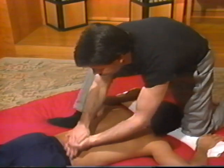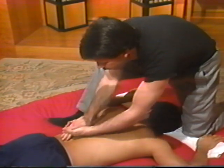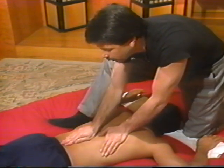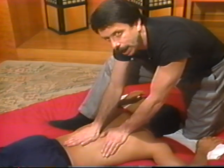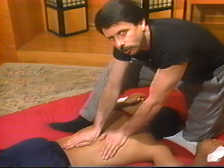Down and up. Then zipper it up back and forth, going down, and end in the small of the back with a cupped hand percussion. That sounds like that. Don't flatten the hand out. It'll sound like that, a slap. But cup it. And as you do that, you can ask your partner to turn over, please.